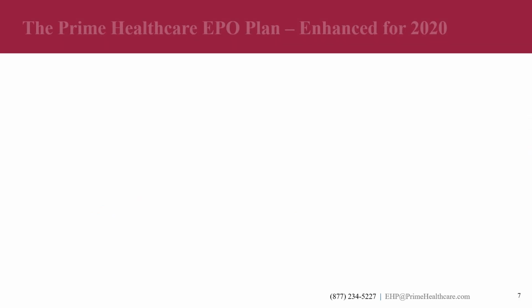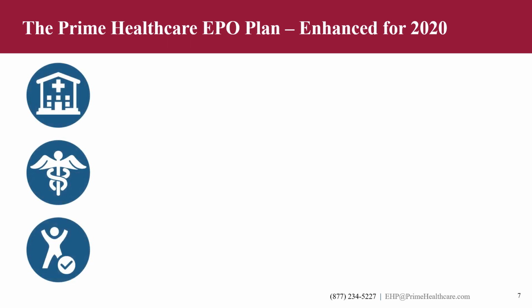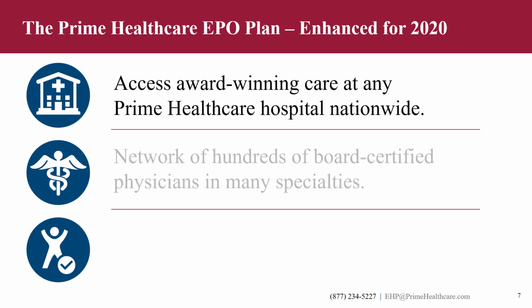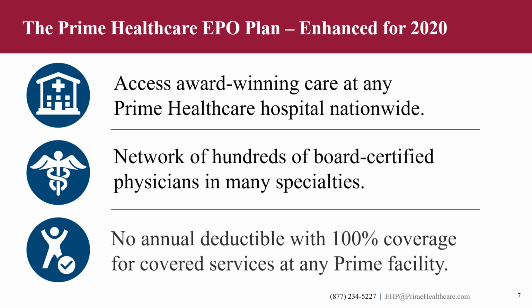The Prime Healthcare EPO plan is a tremendous benefit offered to our employees and among the best offered throughout the country. It delivers a high-quality plan and an award-winning network of hospitals at little or no cost, leaving you more to spend on what matters most to you. The EPO plan covers preventative care costs at 100% and covers most inpatient and outpatient hospital-based services within the Prime Healthcare network, which means in some cases an employee will not have to pay anything for their care.